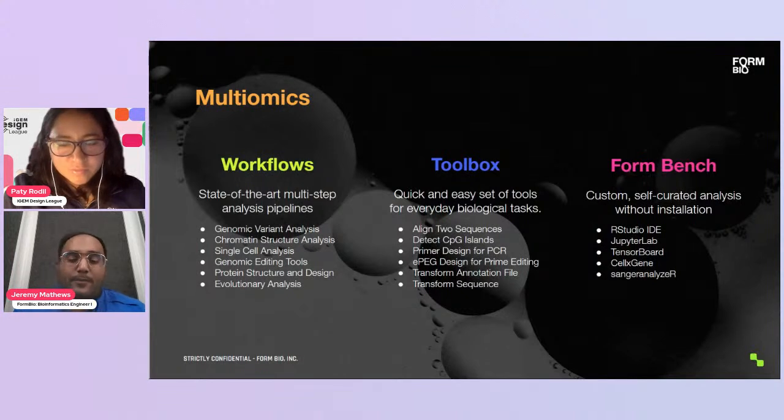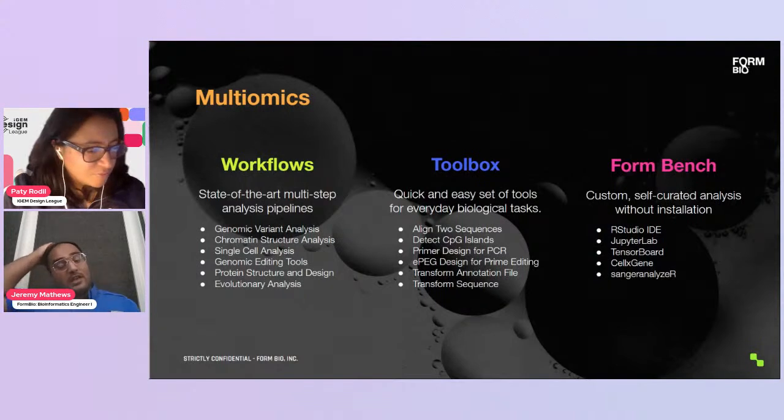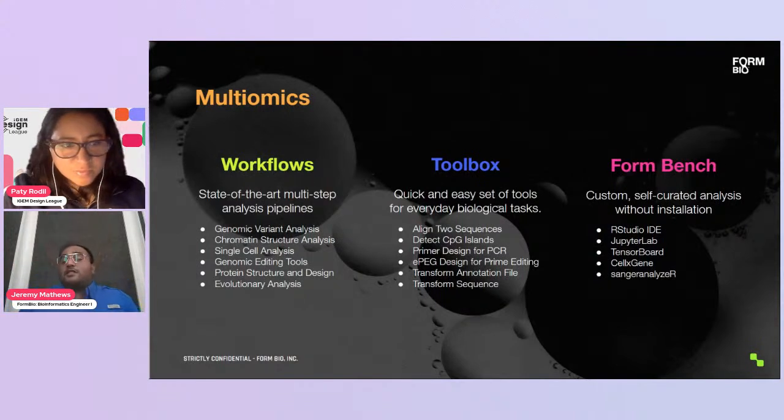We host tools like RStudio, JupyterLab, which is Python, TensorBoard, CellXGene, which is a great single cell solution from the Chan Zuckerberg Initiative. And these tools are there for someone that maybe has some custom code they want to try and write, some custom graphical interface they want to build that isn't standard to the public, but they don't want to host the entire thing on their own. So we really try and give the computational background needed to everyone that joins, and make sure that they have everything they need.